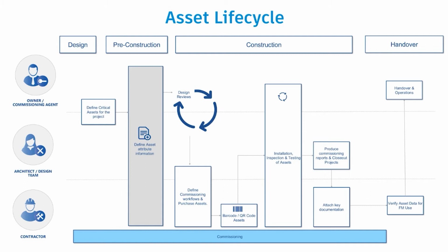And then as it goes through the workflow, and it goes from the commissioning documents and reports and the project closeout, attaching key documentation, any report, any handbooks, or even videos, or training materials, whatever it may be, being able to attach that to the asset itself and push it out to the field.